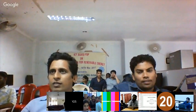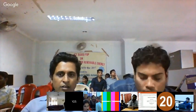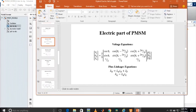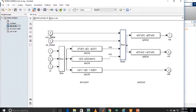VD, VQ and V0, right? This is 2/3 times VA cos theta R plus 2/3 times VB into cos of theta R minus 2 pi by 3, plus 2/3 times VC cos of theta R plus 2 pi by 3. If you solve it, you will see there is a cos theta R here, sin theta R here, and VA, VB, VC. We connected it to the mux, so it provides only a single line. Then U1 describes VA, U2 describes VB, and U3 describes VC.